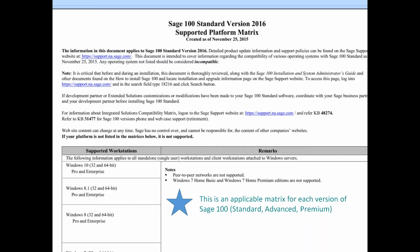And we'll be glad to provide you that information. So again, just kind of touching base on the antivirus, and then you can just let me know if you have any additional questions about the antivirus. So Dee Dee, I'm just going to ask if there's any other questions about hardware or the supported platform matrix before we move to the next step in talking about upgrades.